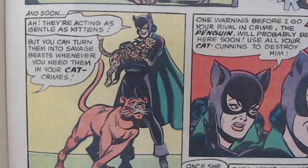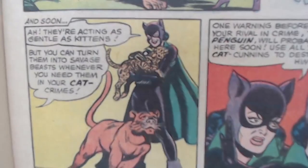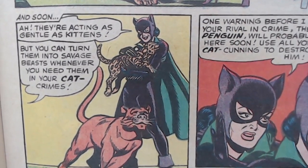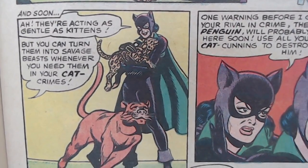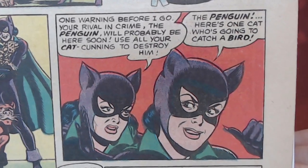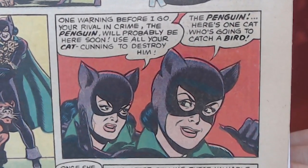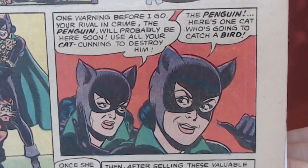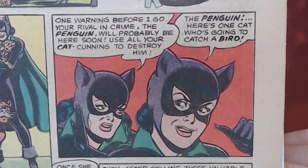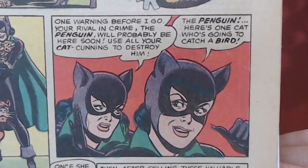And soon they're acting as gentle as kittens, but you can turn them into savage beasts whenever you need them in your cat crimes. One warning before I go, your rival in crime, the Penguin, will probably be here soon. Use all your cat cunning to destroy him. The Penguin, he's one cat who's going to catch a bird.